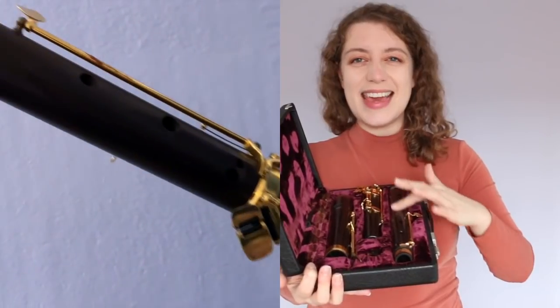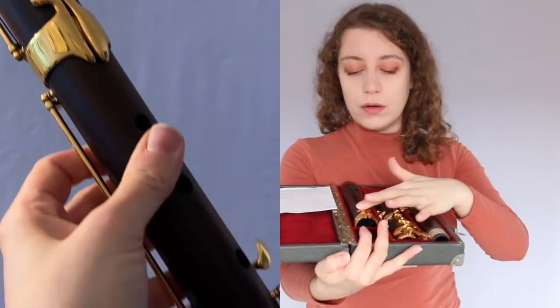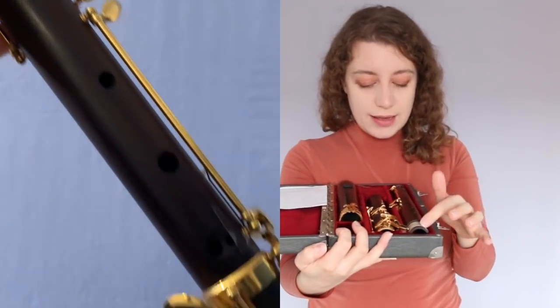That's this one. You see it's in 3 pieces. It's got these long metal keys. Then we have this one, which, as you see, has this more ornate metalwork. I believe this was then the concert instrument that Walter was playing on.